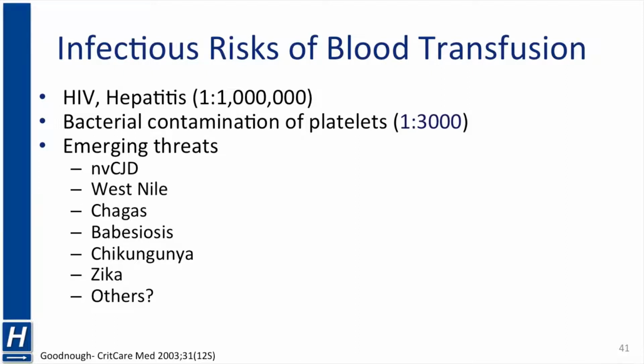Beyond HIV, hepatitis, and bacteria, there's always something else that's out there, whether it's prions, West Nile disease, Zika, etc. In a mobile society, we'll never be risk-free because there's always going to be something else out there that may show up in the blood supply. But remember, on the grand scale, these are relatively minor.